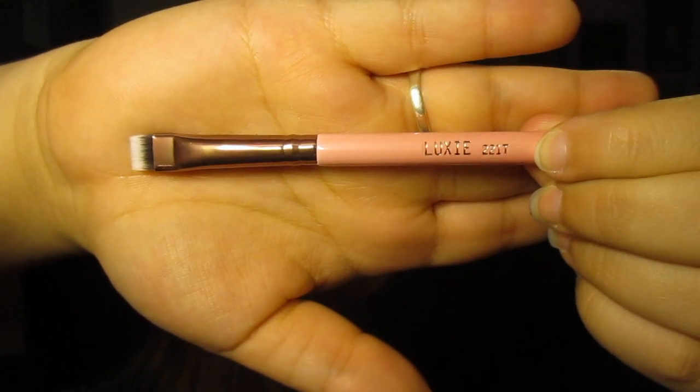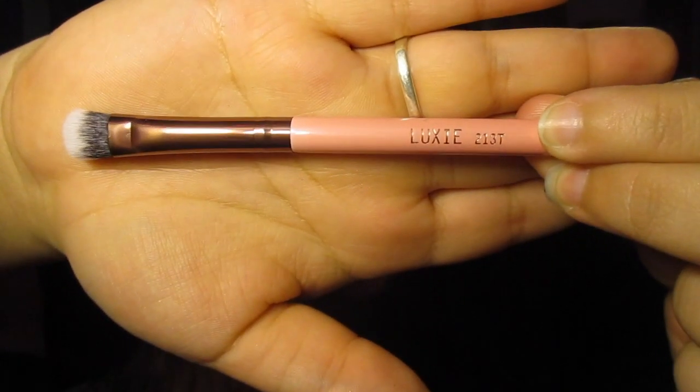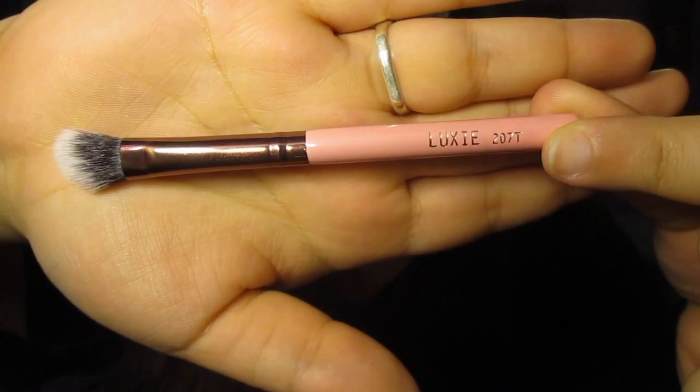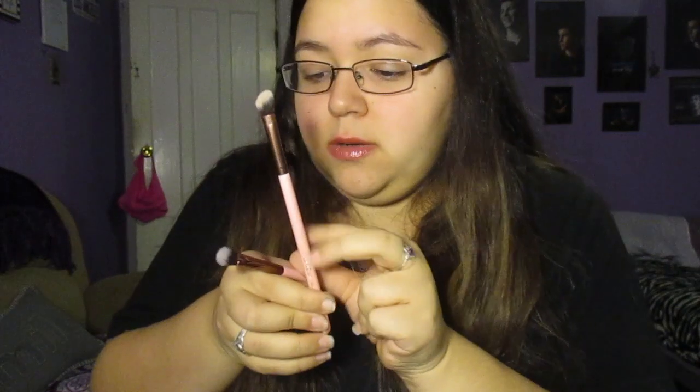Next, we have the Luxie 221T, which is like a flat kind of liner brush. You could use it to smudge underneath your lash line or use it to do eyeliner. We have the Luxie 213T, which is more of a shader brush. And the last brush we have is the Luxie 207, which is like an angled brush. I do happen to have the full size. I think I got this in an Ipsy. So just to compare the size. Okay.